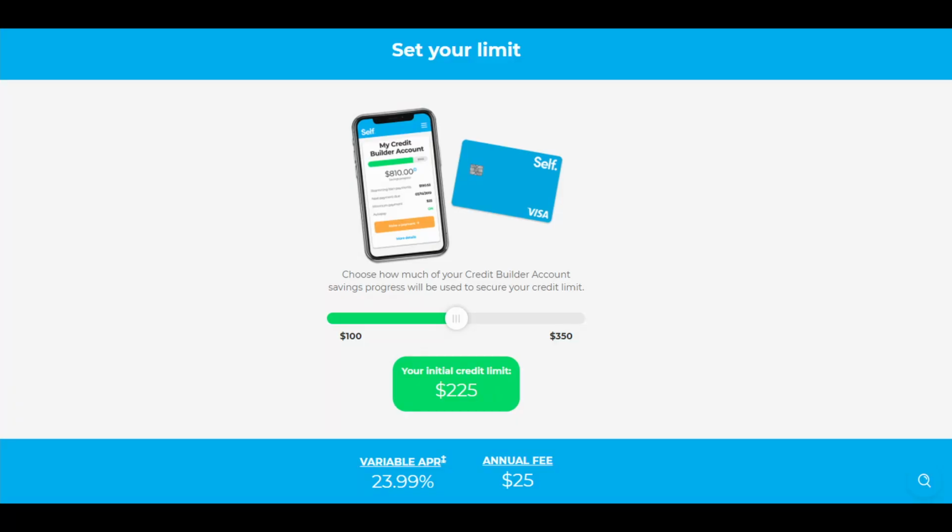Now, as we see here, this is not a horrible secured card. It does have a high interest rate, but if you have been following me, you know I do not carry a balance and recommend you do not as well. So the annual percentage rate is not that important. Annual fee is low for a secured card at just $25.